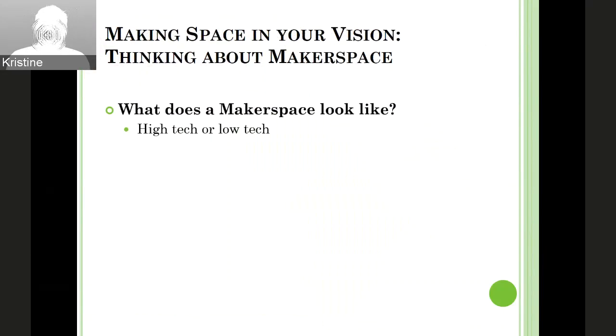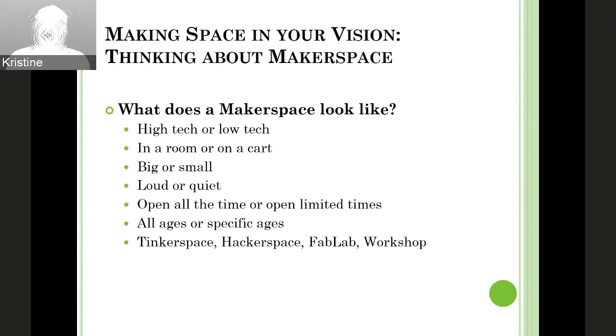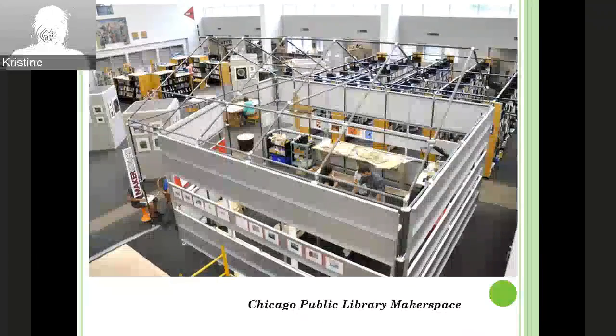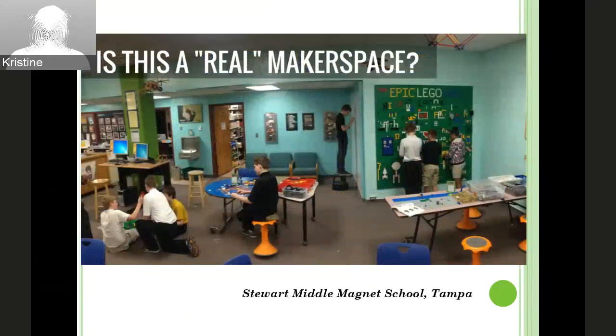What does your makerspace look like? It can be high-tech, it can be low-tech, it can be in a room or on a cart, big or small, loud or quiet. So don't let the idea intimidate you. That's what I learned from Kristen a few years back. In fact, she said that one of the most popular things was the box full of basically leftover junky stuff. The kids love to create all kinds of interesting things. So decide what ages it's going to be for, and some places are called Tinkerspace, Hackerspace, Fab Lab. This is the Chicago Public Library Makerspace, very impressive. Detroit Public Library Hype Makerspace, very technical. And I love the Lego wall at this school. I think we may try to do that here.